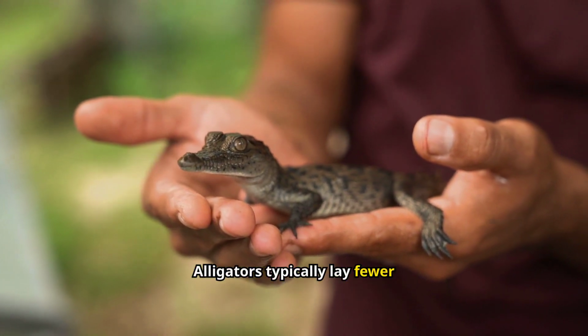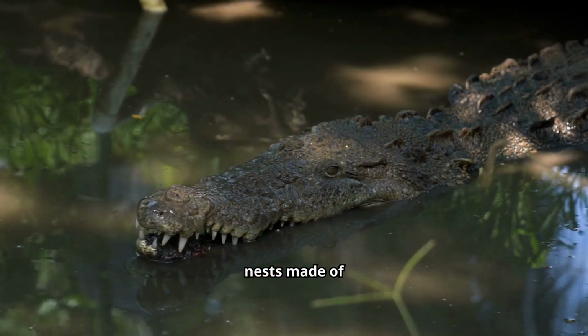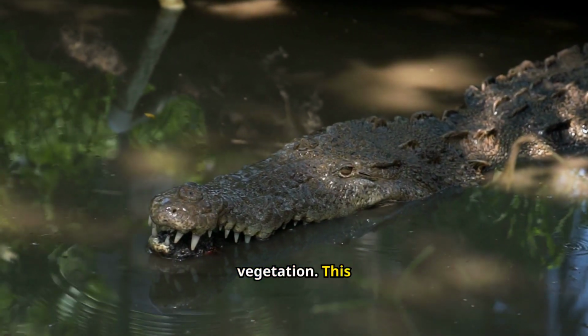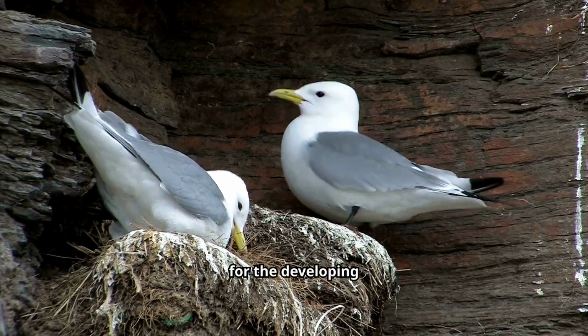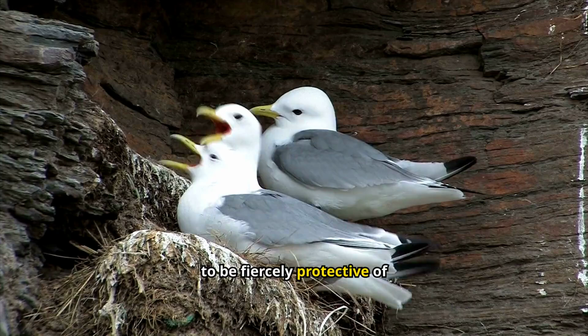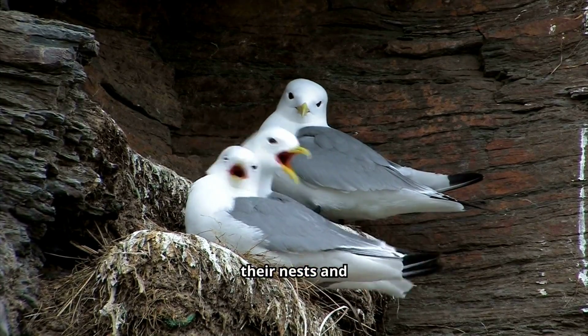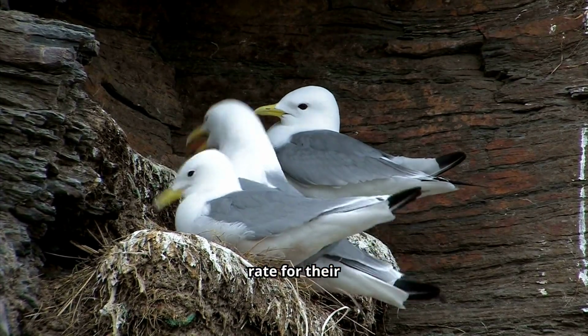Alligators typically lay fewer eggs, usually in mound nests made of vegetation. This method provides insulation and protection for the developing embryos. Female alligators are known to be fiercely protective of their nests and young, ensuring a higher survival rate for their offspring.